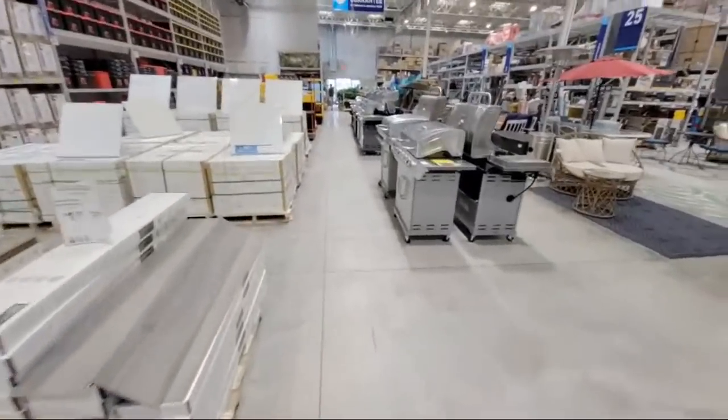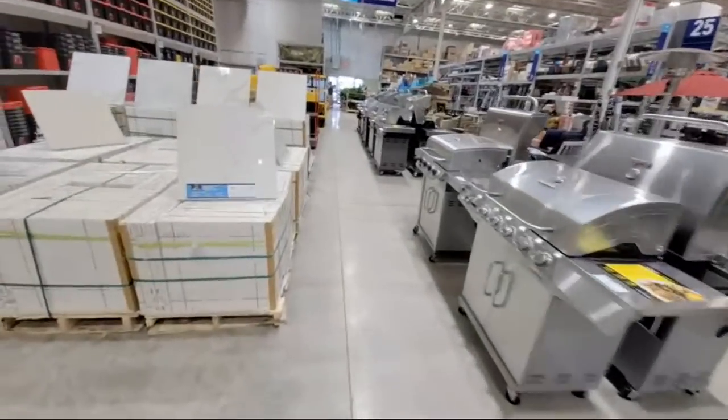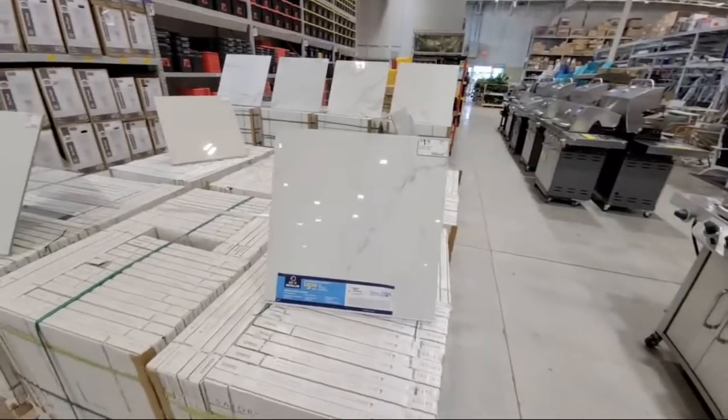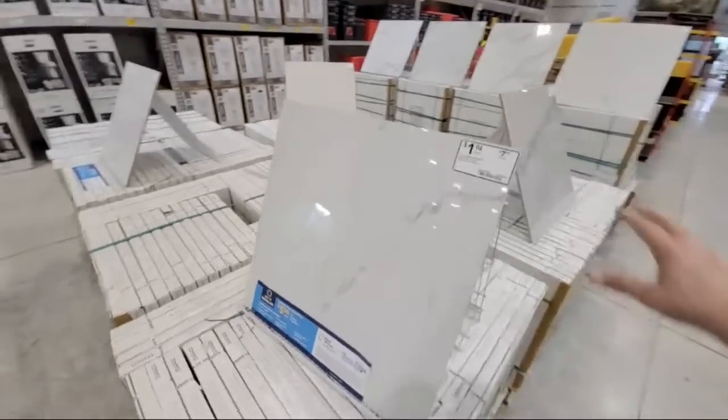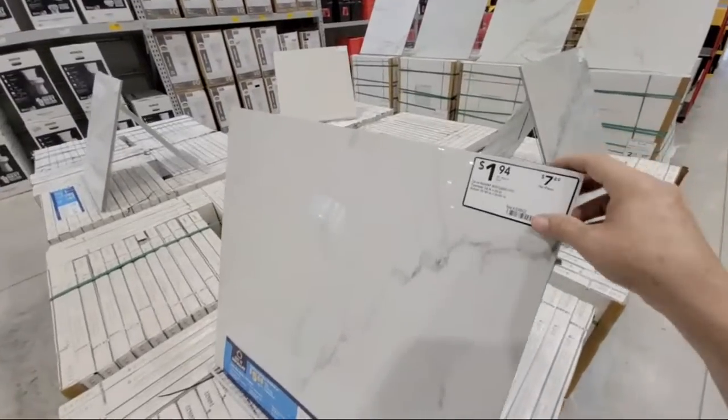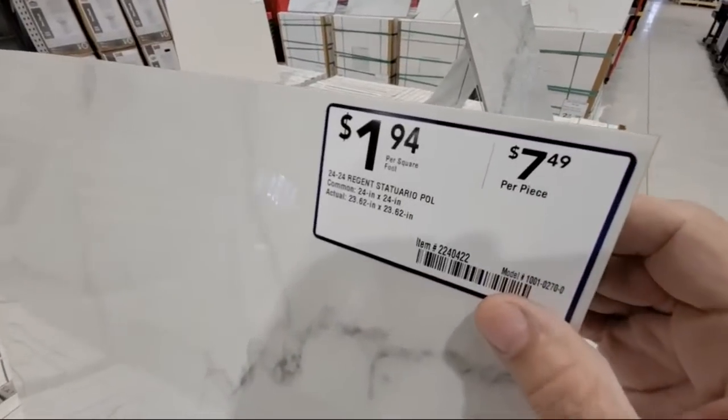So after many, many hours of research, and I'm talking over several days, and watching numerous reviews on YouTube on whether or not it can handle this big heavy phone that I'm using, we finally ordered it. So it should be here any day.